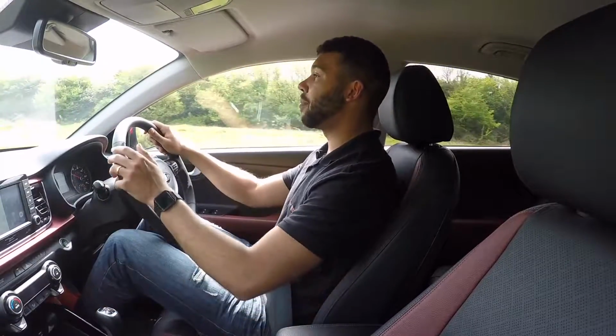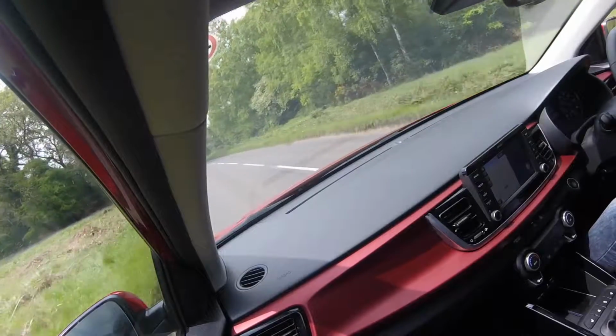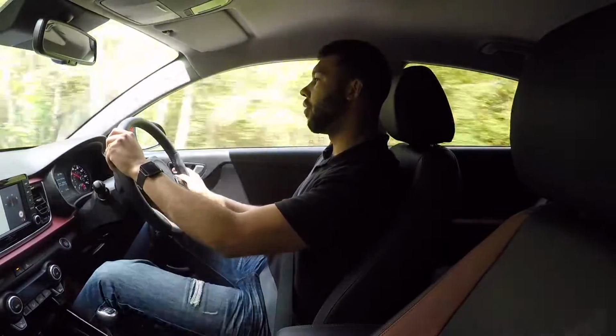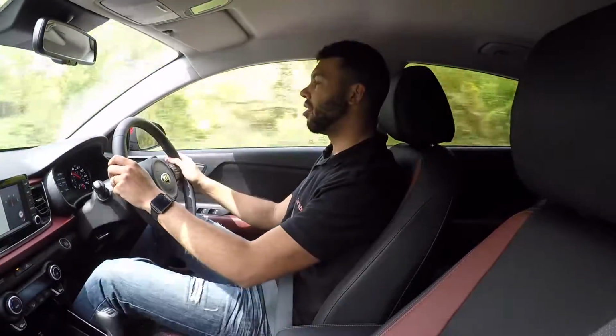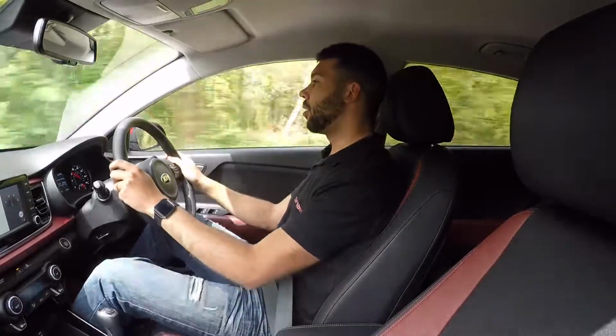That's mated to a 6-speed manual gearbox, which is okay. It's not the most precise, but it's not overly terrible to use. Now the steering isn't too bad. It's light at low speeds, but it does get heavier as you drive along. It's got a fair amount of feel to it. It's reasonably direct, so I've got no real complaints in that area.